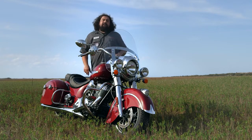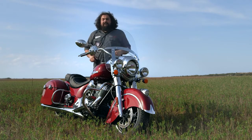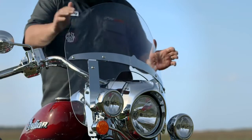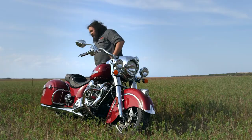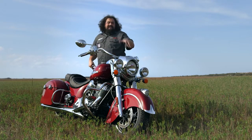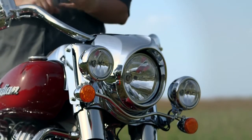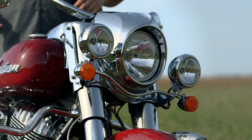So let's keep moving up the bike. Now we talked about the glass and the bags being the thing that identify the Springfield as a little bit different. I love this because there's a quick release setup from the factory. Look how easy it is to pop that windshield off. It's cake. The thing I really like about this is an option that even the more upmarket Indians don't offer. Even if you had a Chieftain or a Roadmaster, you're not going to get that type of quick release popping off of the fairing.